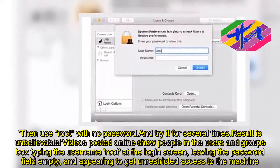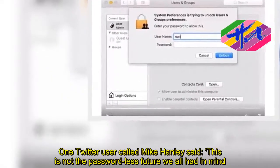One Twitter user called Mike Hanley said, "This is not the password-less future we all had in mind.